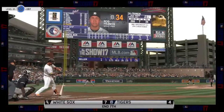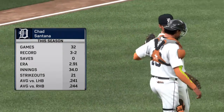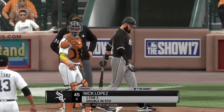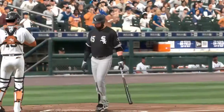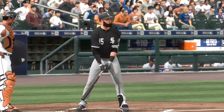One for the Tigers, and it comes on this solo home run. Chad Santana has been summoned from the bullpen as he'll do so to start the 8th. Striding in, Nick Lopez. He'll start things out for us here in inning number 8. Leading off for the White Sox, left fielder Nick Lopez.